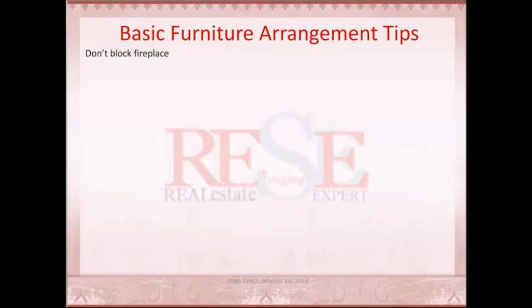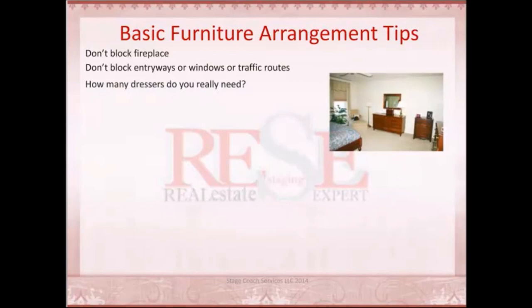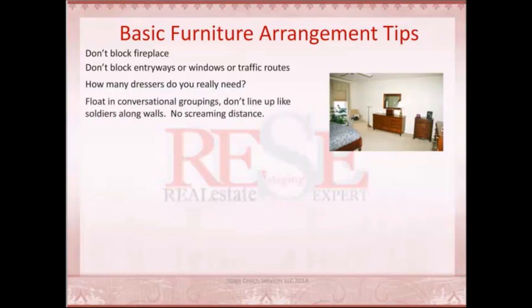Obviously, fireplaces are assets, so we don't want to block the view of that. Often you'll find a piece of furniture right across the fireplace because they don't want their kids to get in the fireplace. You don't want to block assets. You don't want to block entryways or traffic routes or windows either. So if you see furniture blocking them, consider consulting for a better furniture arrangement. Personally, I feel if you see a lot of wooden dressers lined up or wooden pieces side by side, it contributes to a somewhat awkward feel, and frequently there's a better way to arrange the furniture. Here's an example, in that picture on the right.